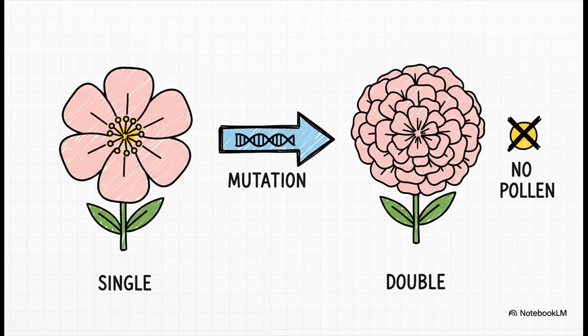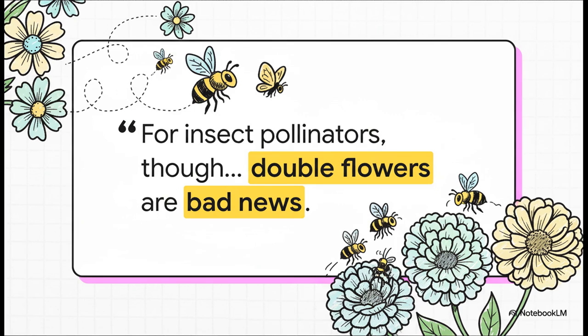It happens because of a genetic quirk that turns the pollen-making parts into more petals. No pollen parts means no pollen. It sounds perfect for someone with allergies, right? Or is it? Yeah, this quote pretty much gets to the heart of the problem. While we're sitting there enjoying our beautiful sneeze-free flower, the bees and butterflies are in big trouble.